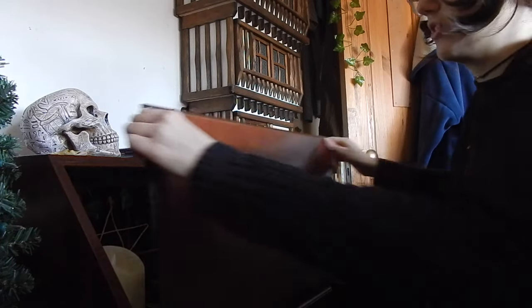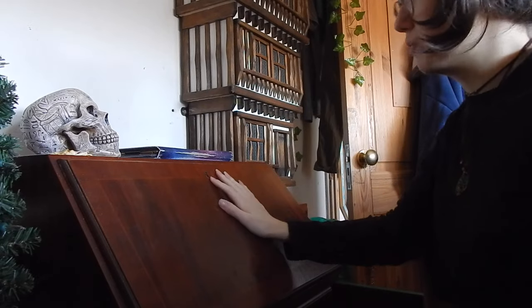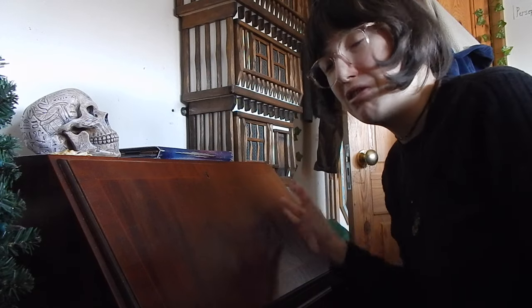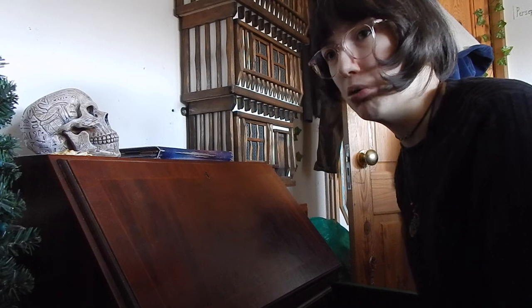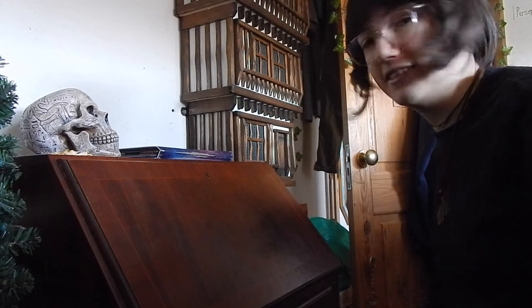there's some drawers underneath as well. This also did come with a lock, but I don't really lock it because nobody really comes snooping in. I mean, although I live with someone, I trust them and they don't go looking through my stuff and all that. So yeah.